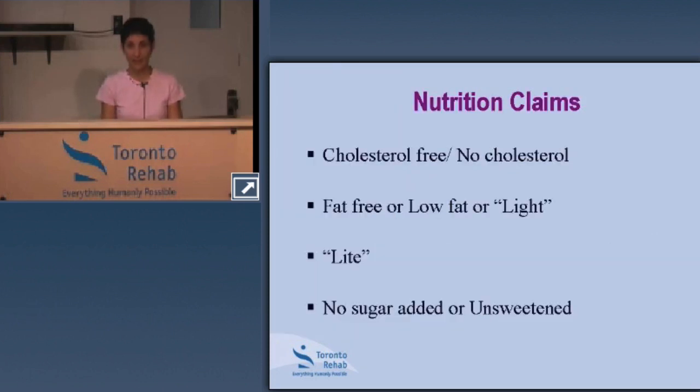Finally, the nutrition claims. Before we go any further, I want to encourage you to focus on the nutrition facts panel, because as the name suggests, that's where the facts are. So hopefully you feel a little more comfortable interpreting and understanding the labels. When it comes to the claims, food companies aren't lying. However, the way the claim is stated can be very, very misleading. So if you can ignore the claims and focus on the nutrition facts panel, you're better off.